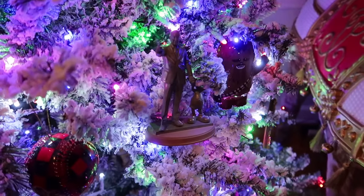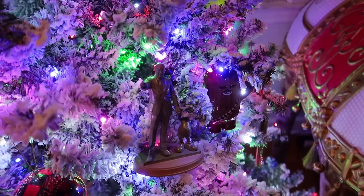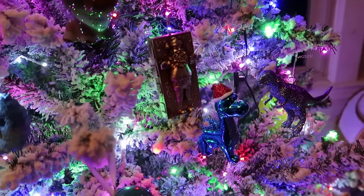And then this year I got Jacob this ornament, which is Walt and Mickey. And it's the statue that you can find as, I believe, you enter, but at least within Disney World. And there's some more fun.